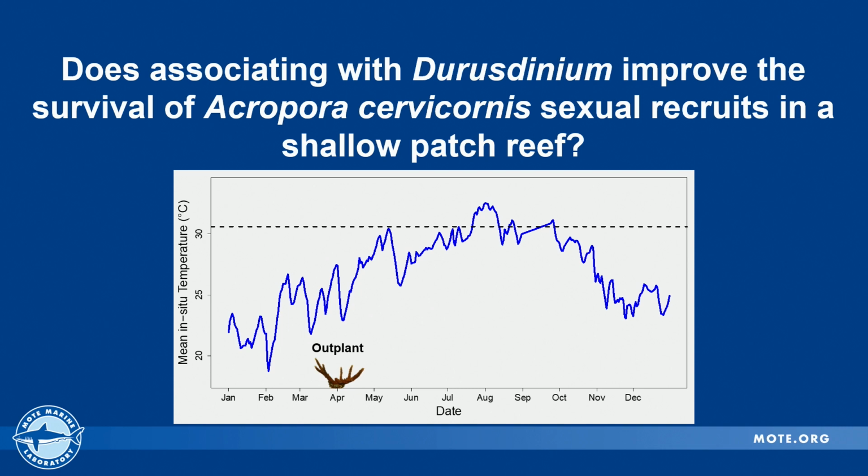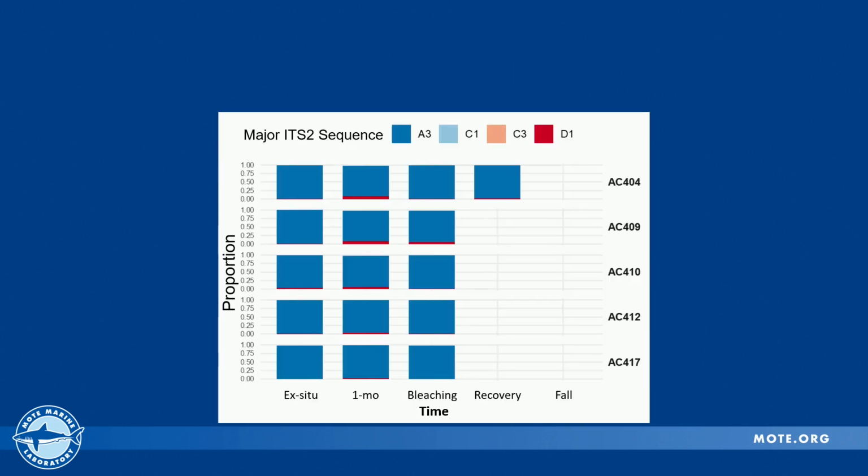They are from 2018. We outplanted them from the land nursery to this shallow reef habitat in April, and we tracked the symbiont composition at 1 month post-outplanting during bleaching. We had recovery, and then a final time point when all temperatures had subsided. DNA samples were sequenced using the ITS2 molecular marker, and sequences were processed in SymPortal. To first orient you to the results of this study, they're very simple and straightforward, but it's a really beautiful story, or a very clean story, should I say.